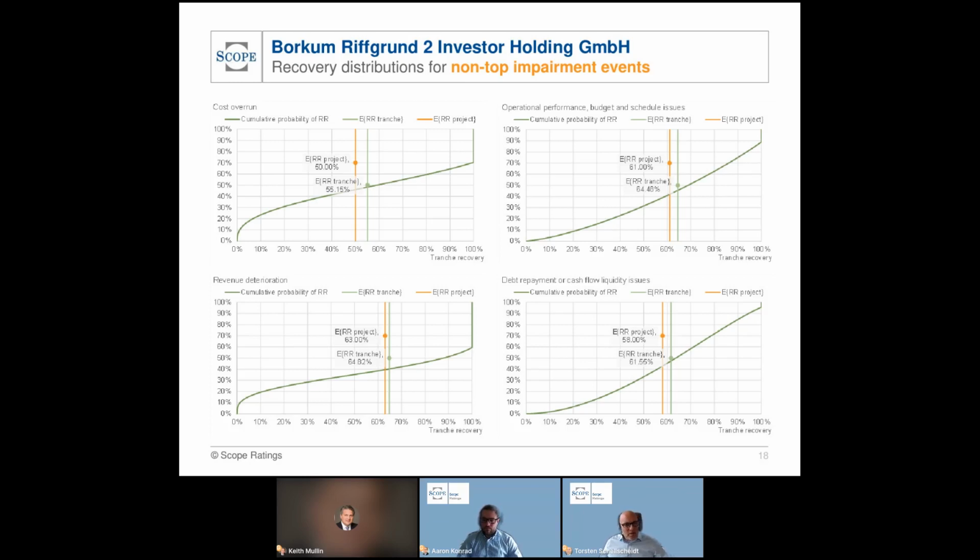And we also have other factors which determine the shape of the curve. I mentioned them already. They have to do with the type of the asset. We have looked at it before. So stress value resilience. Also the financial structure of the transaction plays a role and determines the shape of the curve. We also adjust the expected value coming out of those curves, for example, with specific security features. One example is termination compensation. So these kinds of things are also recognized, and you will find the shape of the curve which we use for Borkum Riffgrund 2 in the rating report.